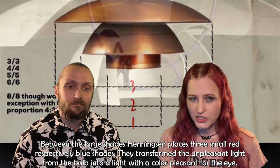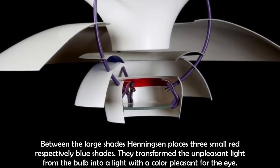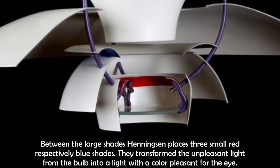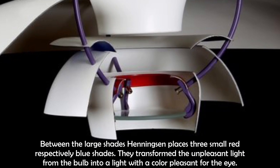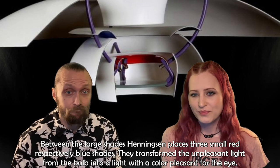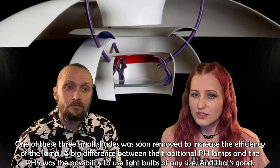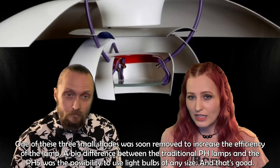Between the large shades, Henningsen placed three small red, respectively, blue shades. They transformed the unpleasant light from the bulb into a light with a color pleasant for the eye. One of these three small shades was soon removed to increase the efficiency of the lamp.